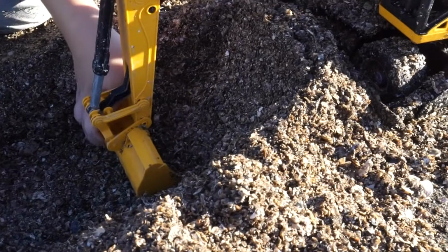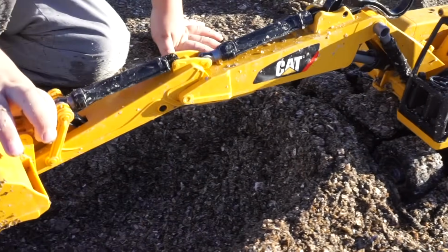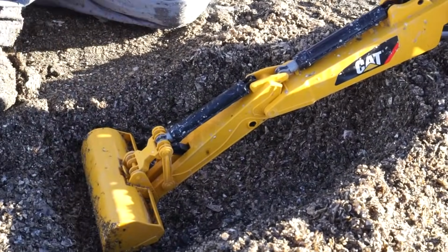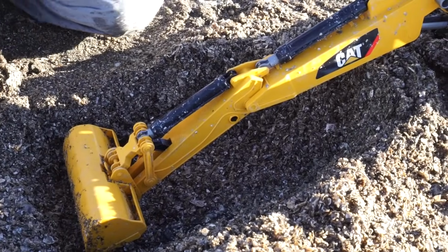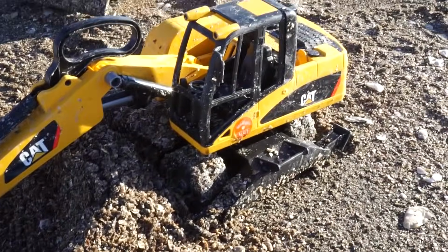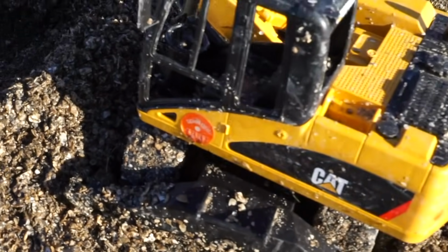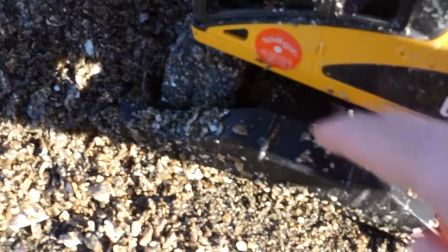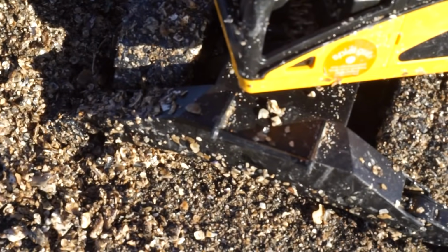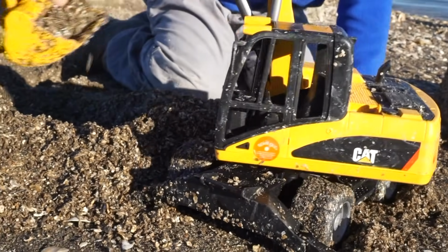Does it have a bucket and a stick? And a boom? Yep, a bucket and a stick and a boom. The bucket's the scooping shovel part, and the boom and the stick are what connects it to the body of the excavator. This is the body. Look, kids, this thing has stabilizers. They come down to help keep the excavator steady while it's doing its job. And watch how the body's going to rotate. See that, kids?